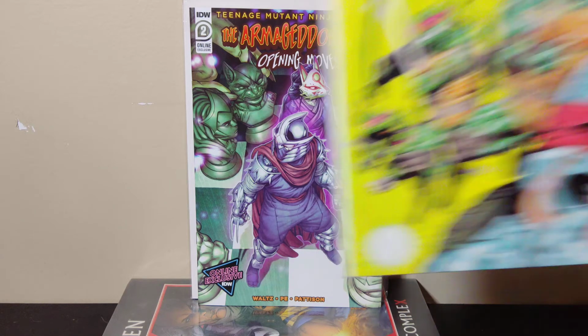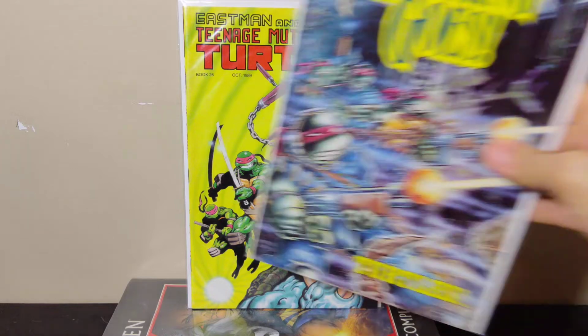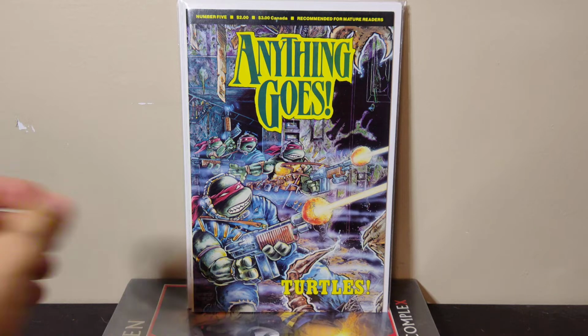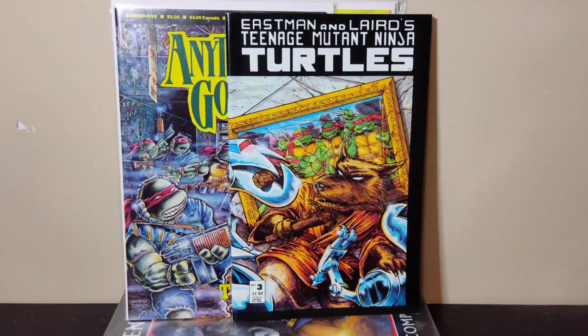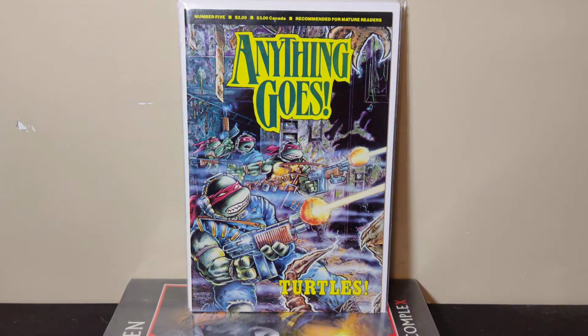But I also got Ninja Turtles 26. That's also from Volume 1. This is my second copy of this, but it was in the lot, so I just grabbed it. And then this fun Anything Goes number 5, Ninja Turtles with machine guns. So can't go wrong with that. So I got Anything Goes, Turtles 26, and then Turtles number 3, second print. I think those were all $20. So I was really happy to grab those.